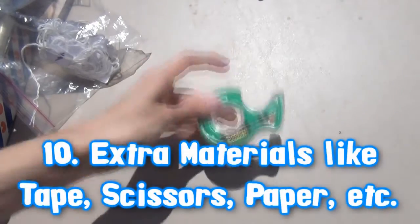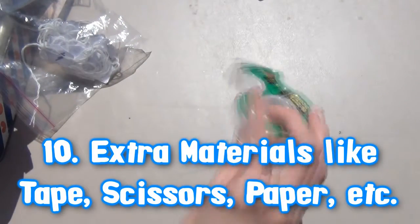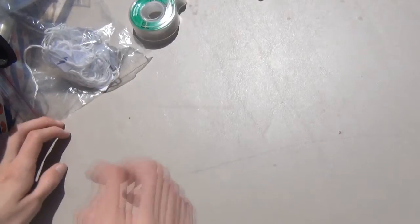Tape. Tape is always good. Just Scotch tape. Use it for different things. No particular exact use, but I've used it many times before, always good to have. Also, I recommend bringing a couple extra sheets of paper in case you need to write something down, or you decide you want to sell a model at the show and you need to write its price down, or you can write information down about other people selling there, whatever it may be. I always bring a couple extra pieces of paper, and scissors. I also bring a pair of scissors as well.